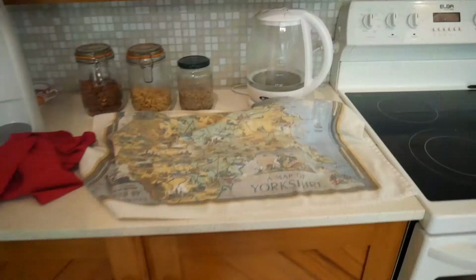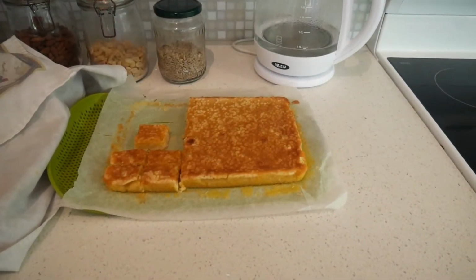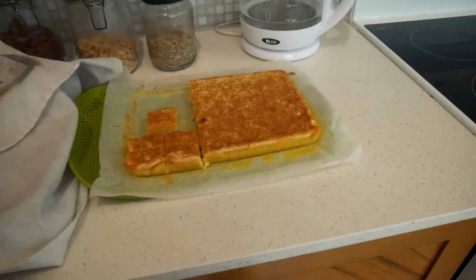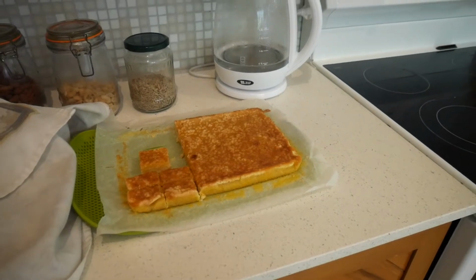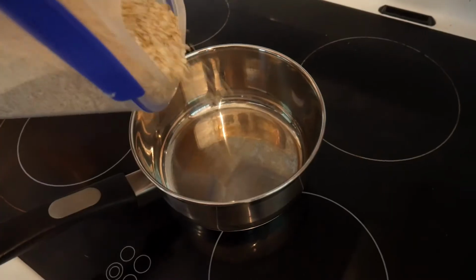This is said lemon pudding, which we started last night because Jonathan's mum was over to watch the cricket with him as well, so we made a lemon slice for her. I will be eating this at some point today, not all of it obviously, but not right now, not first thing in the morning. So let's just cover that up again.